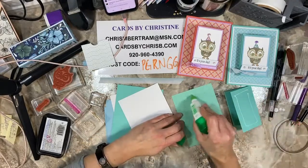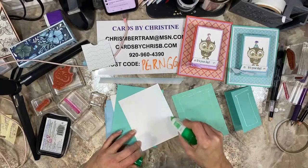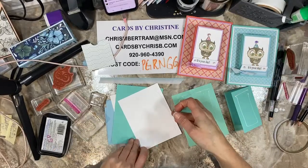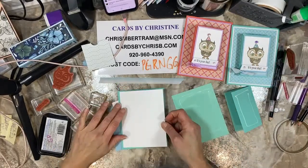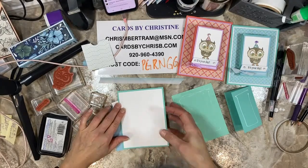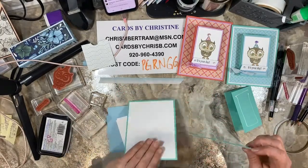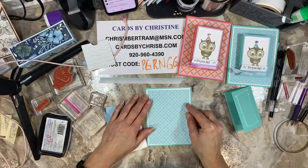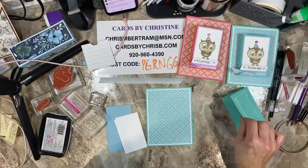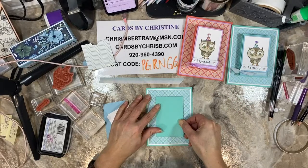All right, so a little glue. Let's put that onto here. Because I already held them up to each other, I know that they're gonna be fitting nicely. And then this one goes on here, like so. And then this one goes right in the middle, just centered top to bottom, left to right.